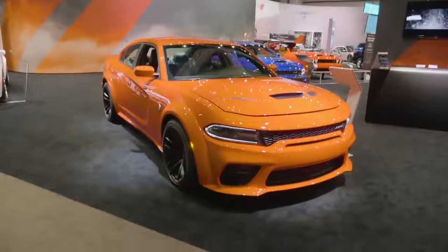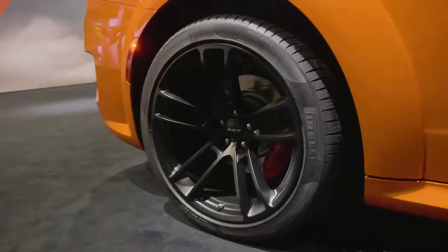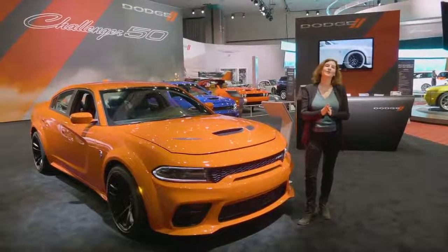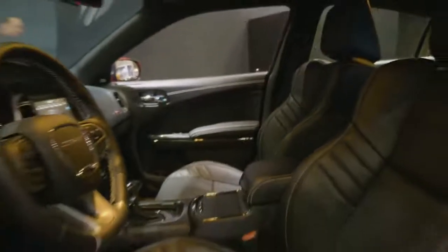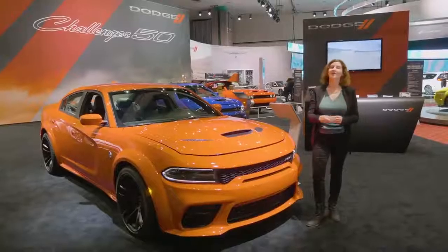For 2020, Dodge is offering a wide body package on its Hellcat and Scat Pack. It adds 3.5 inches, which makes room for wider tires. Don't worry, you can still spin them. If you want a slimmer, less aggro Charger, there are plenty of trim options with the 6-cylinder and 5.7 Hemi, so you can still enjoy the comfortable interior, the excellent styling, and the great infotainment system that keeps the Charger a top 5 in our rankings.